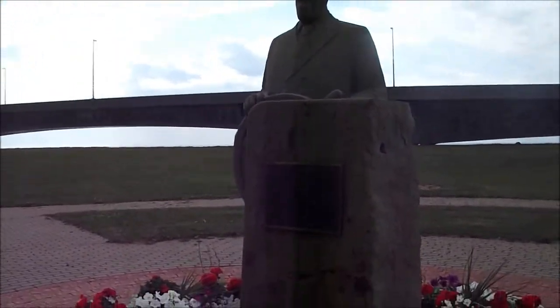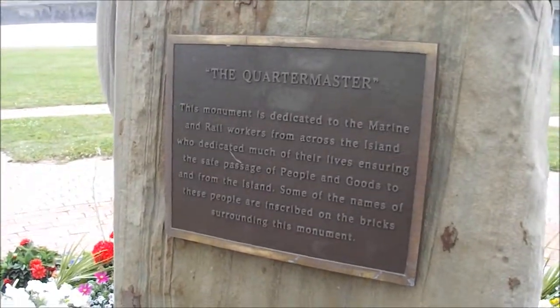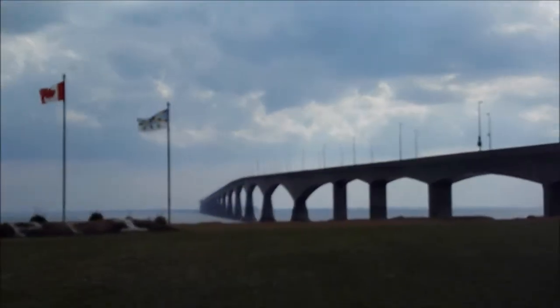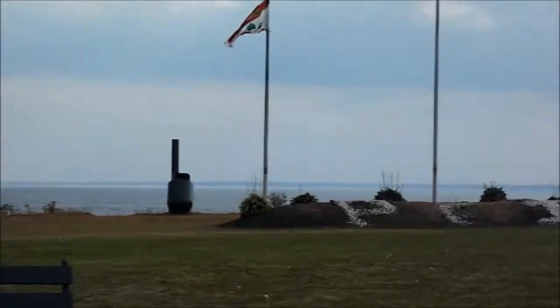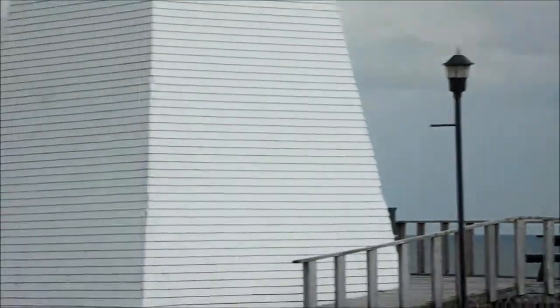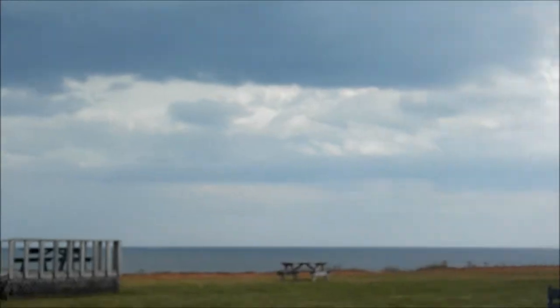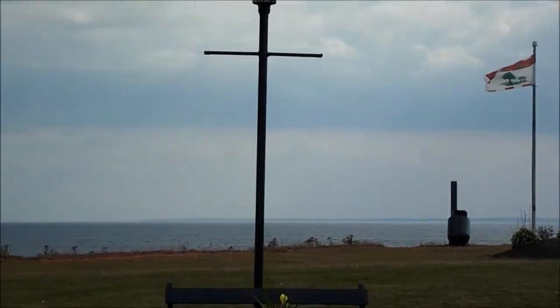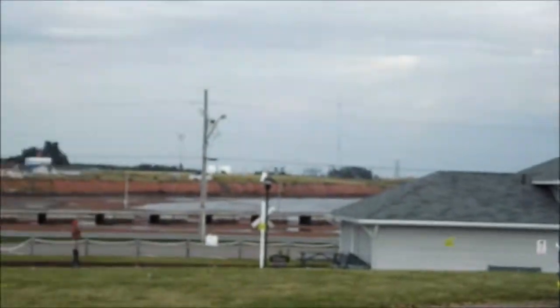And there's a monument over here in dedication to the quartermaster who captained many a ship who used to sail across to PEI in days of yore. They opened the Confederation Bridge in about 1997, but I'm old enough to remember summer vacations where we used to come over to PEI on the ferry, which used to dock over there in Borden, PEI, and came from down south a little in Cape Tormentine. Yes, I'm that old. Makes me feel old.